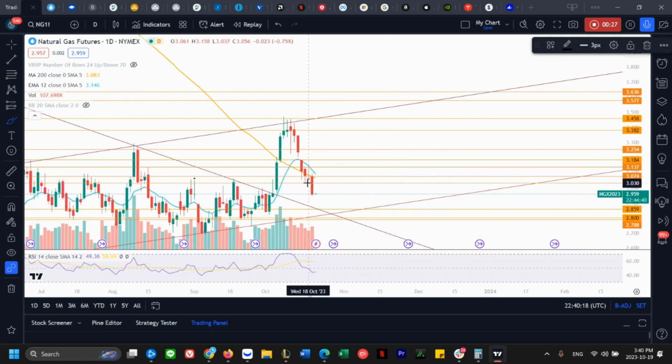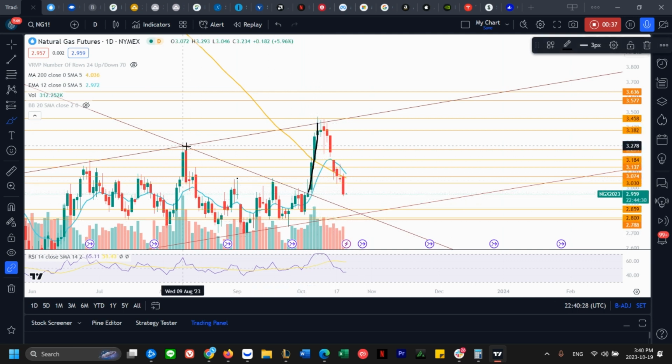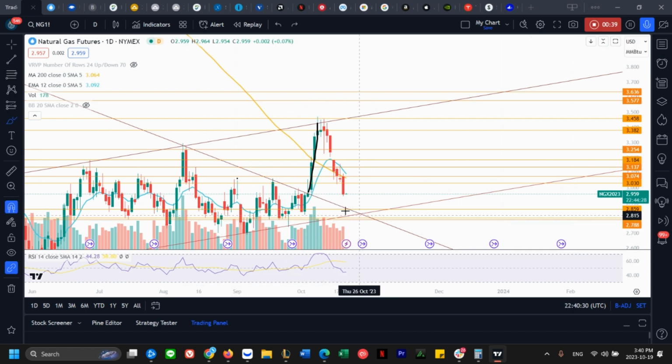Looking like we broke the $3 range support, and you can see that after we broke that, there's a lot of follow through from the bears. And now we pretty much gave back all of this move after this downtrending resistance breaking out. Now we're pretty much sitting right at the next level of support. So we broke $3 and went straight to the next level of support right here.